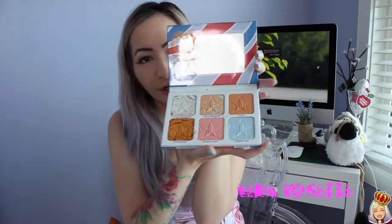Ugh. I don't know if I can really show it to you. That's what it looks like. It's completely shattered. The two colors on the side, Statuesque and Cold Shoulder, they're both shattered. I'm so sad, and I don't know if they still have it in stock.